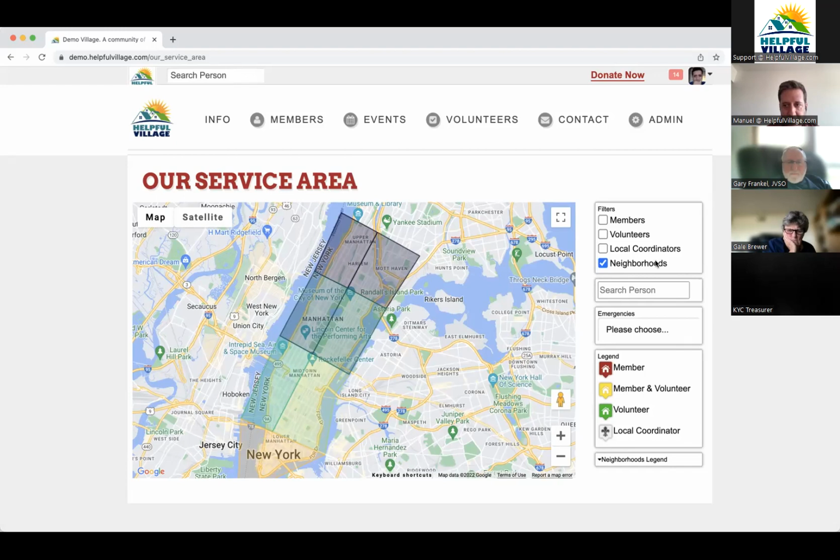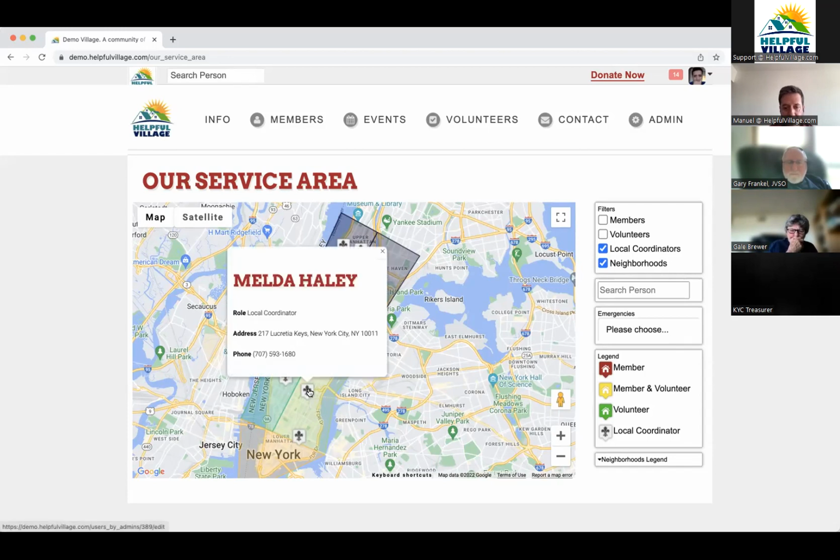Now, another idea that Sausalito Village brought up is these neighborhood captains, which is the possibility to give, for any of these neighborhoods, a person of contact that is leading the effort in that neighborhood. So for example, if there is an alert, let's say down here in Midtown Manhattan, and I'm looking at the map, I want to know who's the local person. I can click on that one, and I know that my local coordinator is Melda Hale.